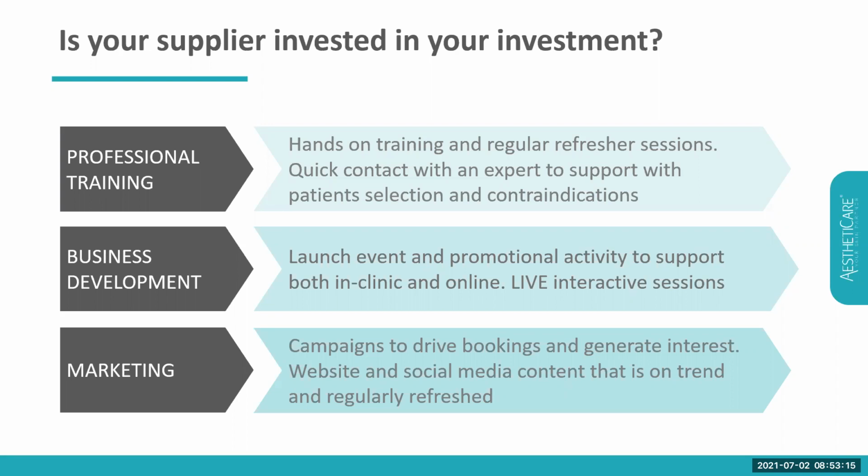And marketing, a big, big factor. I say this all the time. What campaigns are there to drive bookings and generate interest for your wider audience? Ultimately, when investing in a new device, you're wanting to attract that wider audience of customers and drive them into your business. Is content available for your website and for social media? Is it on trend? Is it regularly refreshed? Are there great before and after images that you can use to promote the treatments and device in clinic as well?